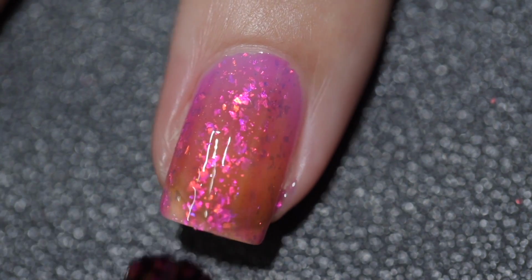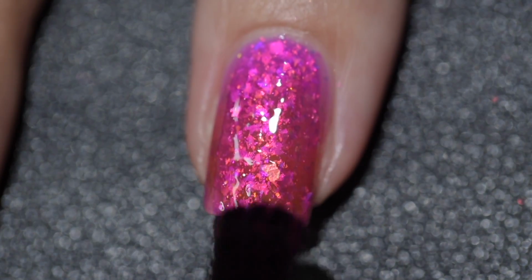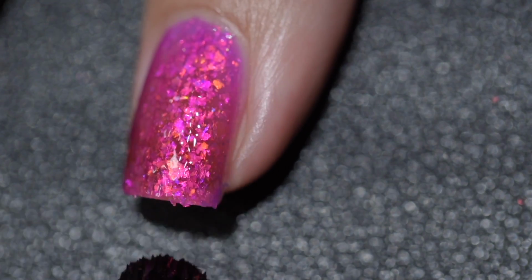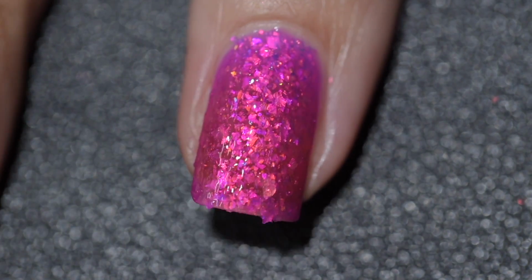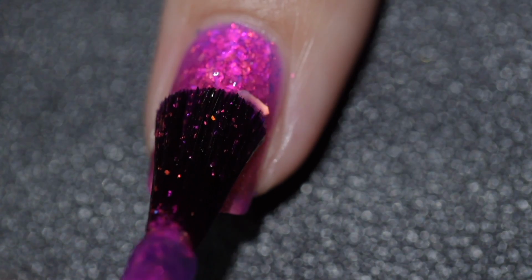I had no staining. This is a pigmented color, so if you want to be a little bit more cautious, I only wore this one for the duration of dinner, so maybe 2 or 3 hours while I did some chores. Just to be safe, you can go in with a base coat, because it is more pigmented, but the application is flawless.